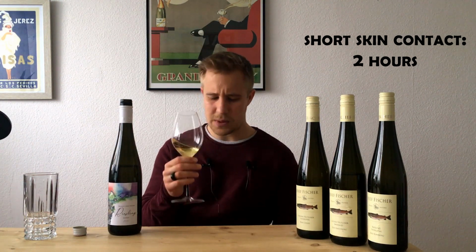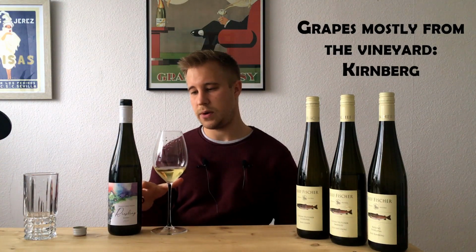So it's already almost a Smaragd quality, because it's also really late harvest, also middle of October, and this wine also had a minimal skin contact, like 2 hours, but don't expect this orange wine kind of bouquet of flavors. But this wine definitely has a bouquet, so I can smell some oxidation and really nice ripe flavors. The grapes are mostly coming from Kirnberg, if you still remember this single vineyard. It's mostly rocky. So this wine is, I think, a beautiful example of how a really complex Riesling could be made.